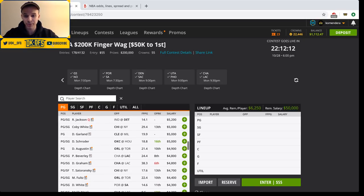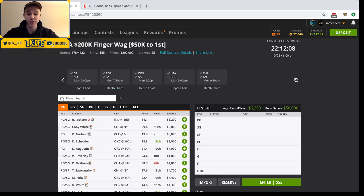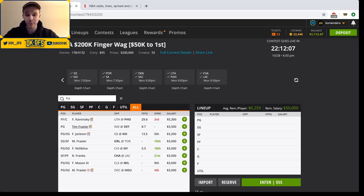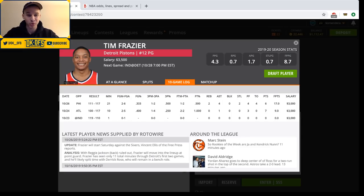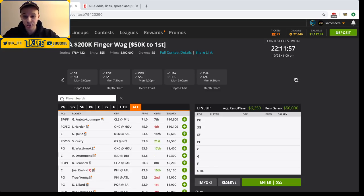Let's see. Other options. Reggie Jackson is currently listed as doubtful, so you could look to a guy like Tim Frazier, who picked up the start. He's not going to play huge minutes at 3.5K. He played 21 minutes, got 17 fantasy points, but that's okay, right? At 3.5K, you can give a look there. Again, D Rose will be coming off the bench.